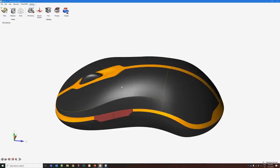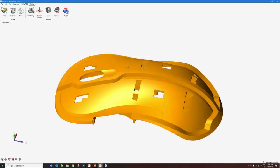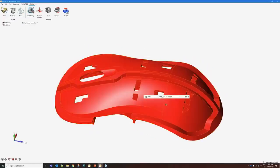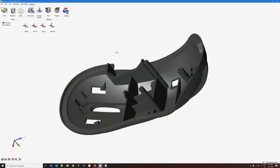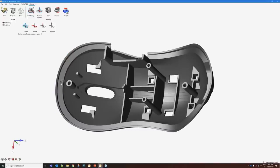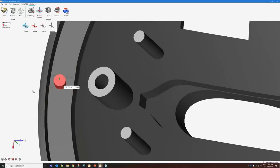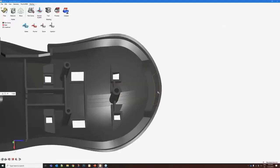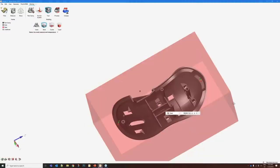So I will go now for this cover, the internal cover, okay, that is this component here. I will set up again the material. I will set up the gate. In this case, I will use two gates, one gate in this location, 1 millimeter, and one gate in this location, again, 1 millimeter. I will set up a mold, so I will create a mold.